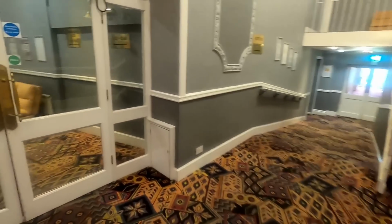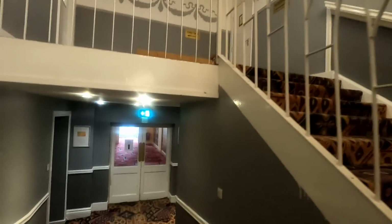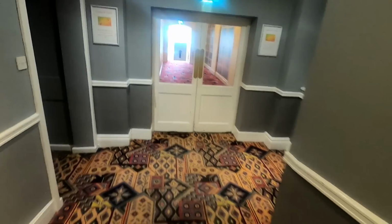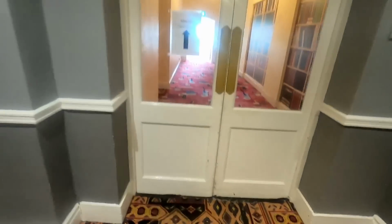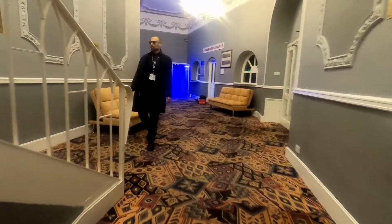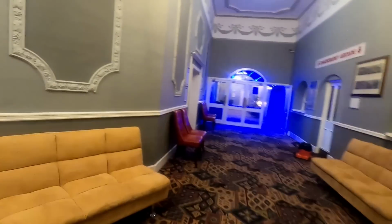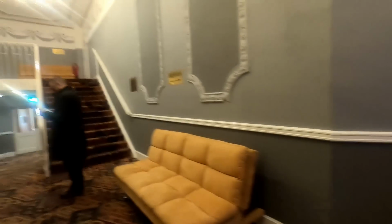What else have we got in here? I don't want to go too far because I don't know where I'm going. They're just rooms on the stairs. Now, it does have a swimming pool, but I don't think it's this way. I might have to ask. Where's the swimming pool? I have no idea. Oh, okay. You don't work here, no? All right, sorry, I thought because of your tag, I thought you worked here.